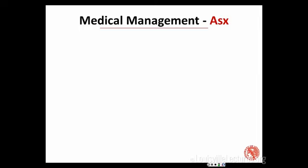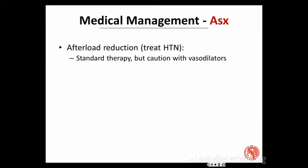Because at the VA, everybody's got some amount of aortic stenosis, right? So we treat these people. We don't really have any good treatment that can prolong their course or improve survival. So in general, we do things like afterload reduction, so you're just treating their hypertension, which is good to do anyway. You can use standard therapy. Just be cautious with vasodilators, because remember I told you aortic stenosis is a preload dependent state.